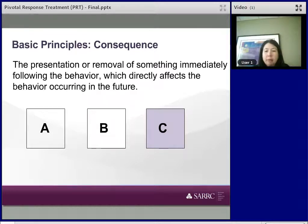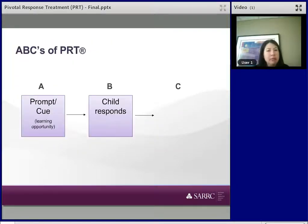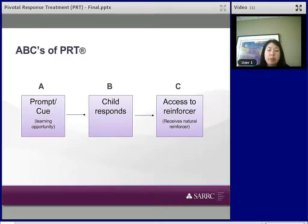So how do we look at behavior analysis in terms of PRT? And like I said, I'm going to focus on the language component of PRT. Okay? Let's do this. Perfect. That's easier.